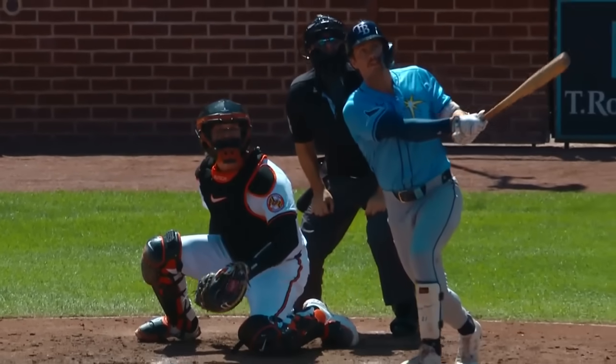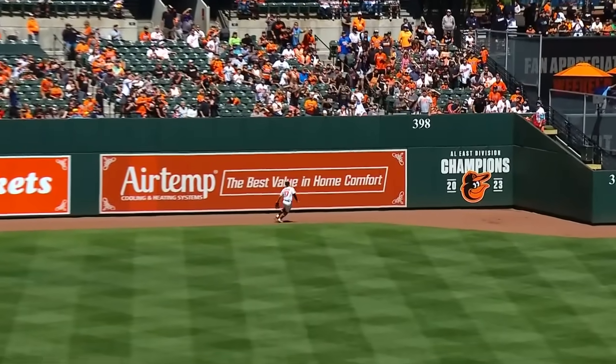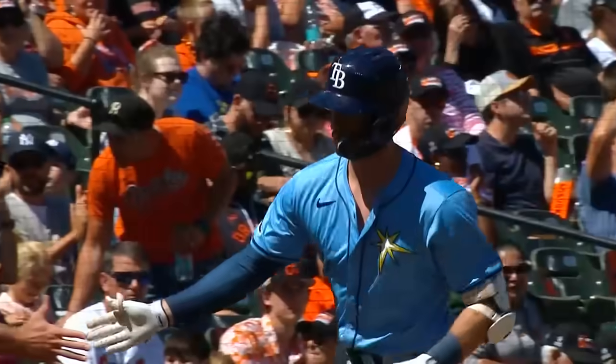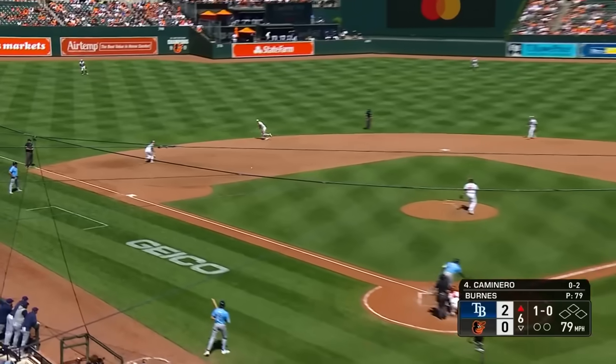He got a hanger right there. He got the barrel to it. Look, he barely finishes his swing. That bat doesn't even wrap around the back, and still there's enough juice to get that over the high wall out there in deep left field. 4-12 off of a Burns slider.